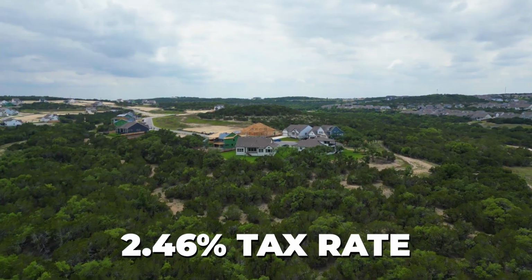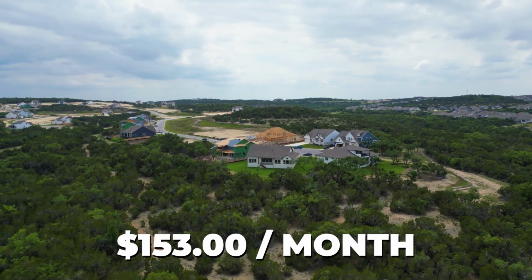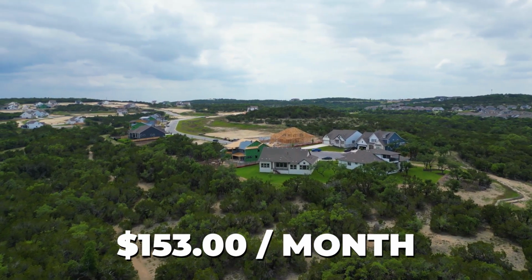All right, so what is the tax rate for this community and the HOA? When it comes to the tax rate, you have a 2.46 tax rate, and that includes the MUD. And then you have an HOA fee of $153, which includes your internet fiber, so you don't have to worry about paying for internet. Now, what do you get with that HOA?